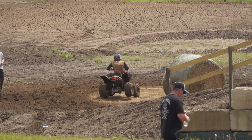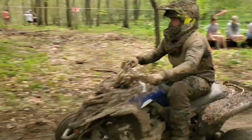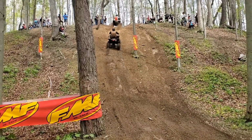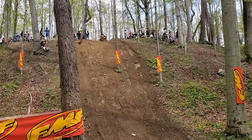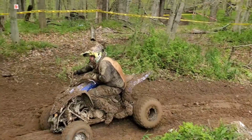Slipping the clutch isn't necessary on the 700, making technical sections easier to ride with less fatigue. Evan also praised the Raptor's comfortable seating position for making the ATV less fatiguing to ride in the saddle and easier to get off of.